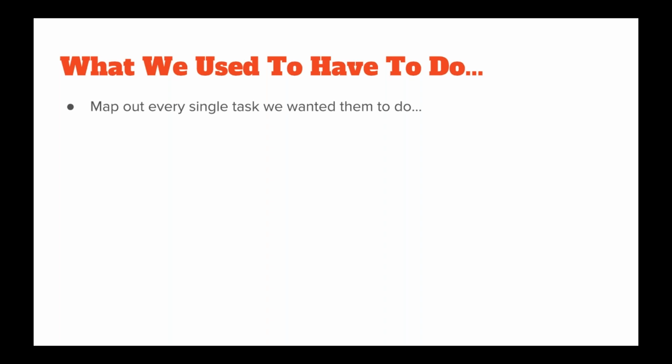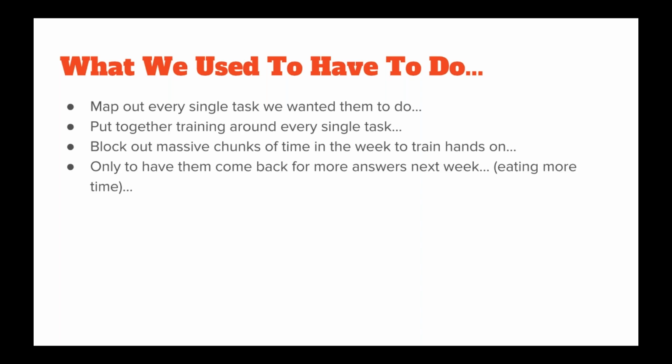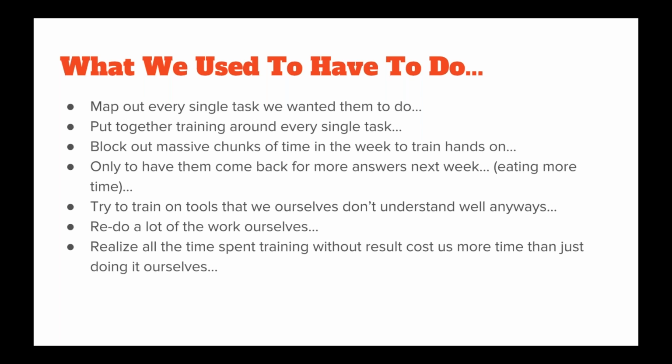You map out every single task that you want that new role to fulfill. Then you put together training around every single task. Then you have to block out massive chunks of time in the week to train them hands-on. Then they come back for more answers from you next week, eating up more of your time. Then we also end up trying to train them on tools that we ourselves don't understand really well anyway. And then we end up having to redo a lot of the work ourselves. And then we realize that all that time spent training without the result cost us more time than just doing it ourselves. So we end up doing it ourselves, right?